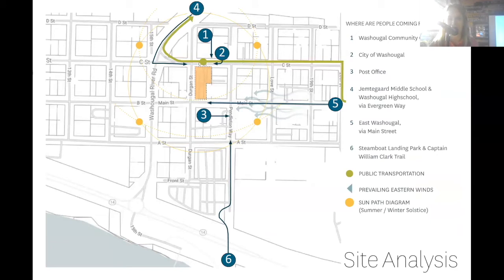So this is a site orientation diagram. This orange box here is our site. It's at the corner of Durgan Street and Main Street in downtown Washougal. Main Street runs along the south end of the site, and C Street runs along the north end. The number 1 here is the Washougal Community Center. Number 2 is the City of Washougal building. Number 3 is the post office. Number 5 is indicating that movement from East Washougal via Main Street. And number 6 is Steamboat Landing Park down to the south.